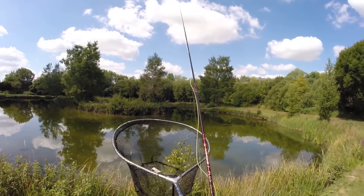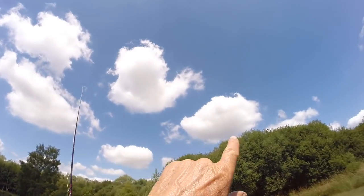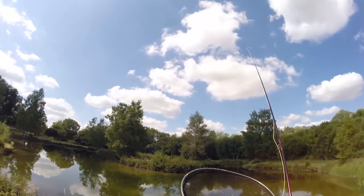You've got to admit that is a pretty good setting. And of course, here they come. Clouds are bubbling up a bit, cumulus clouds bubbling up.